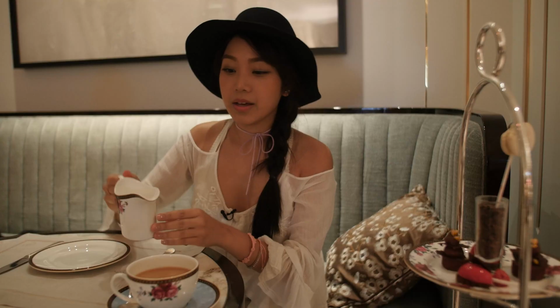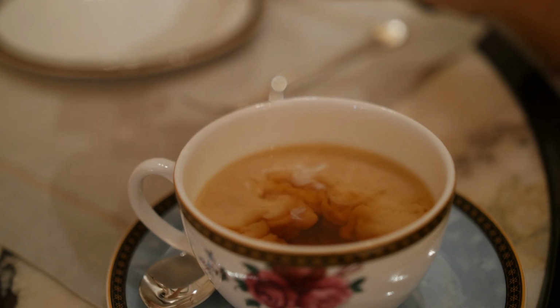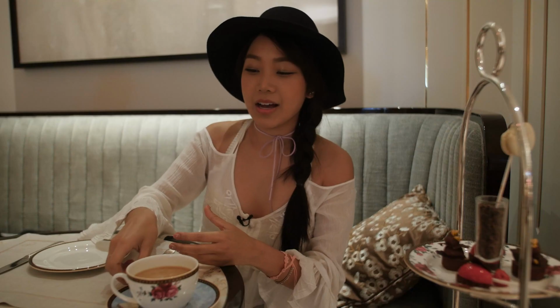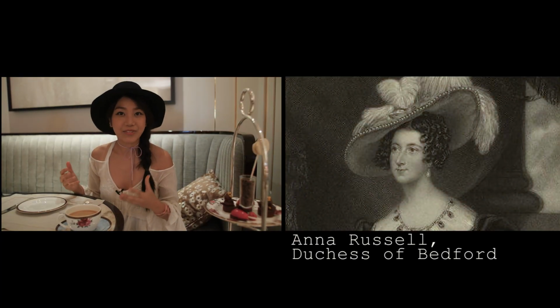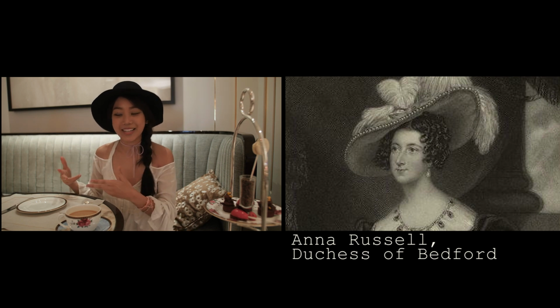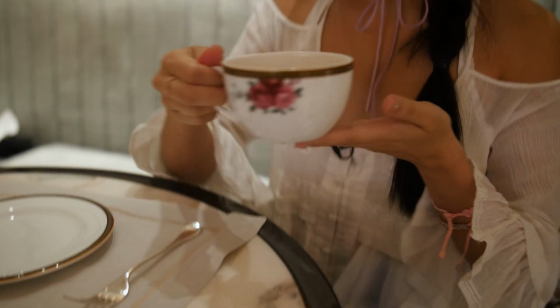So apparently, how the whole afternoon tea tradition started was back in the 1800s. Everybody only had 2 meals a day, so it was breakfast and dinner. And so the Duchess loved to eat, and so she would get hungry halfway through the day. And so she started this whole thing of just eating something between 3 or 4 p.m. She sounds like my girl. I love to eat, and I love afternoon tea.